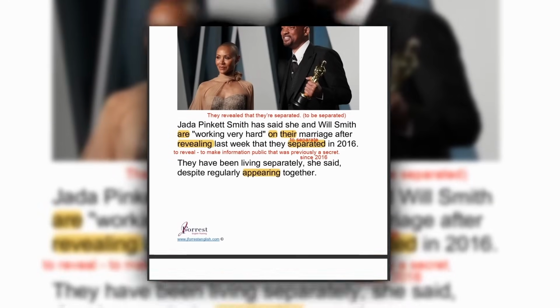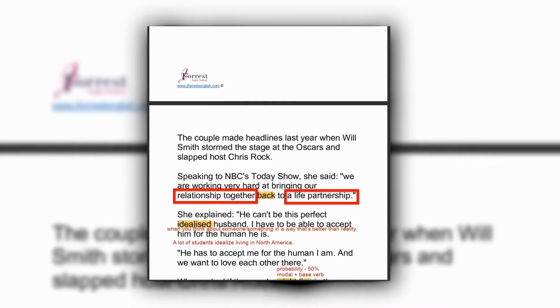Amazing job. Now let's continue on. If you want to take a break, feel free to do so. In our next section, we're going to read a news article together. This article focuses on a very current event, and it talks about Will and Jada Smith. Now, we're reading this so you can improve all areas of your English at once and be entertained with this interesting story at the same time. So let's start this section now.